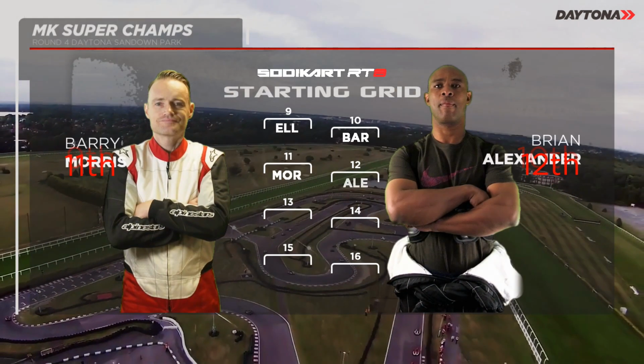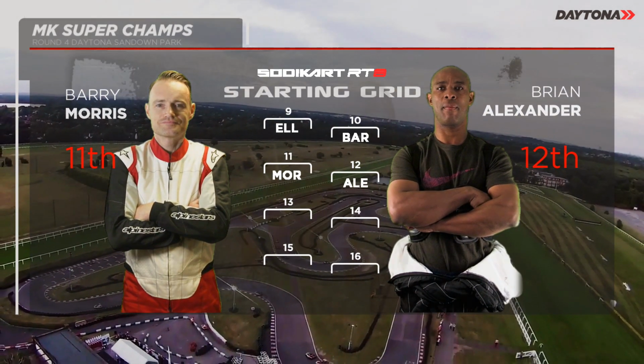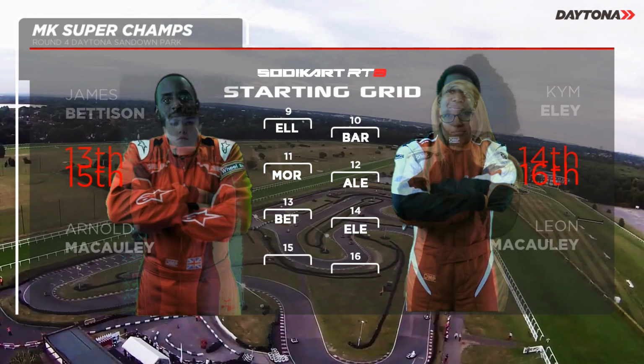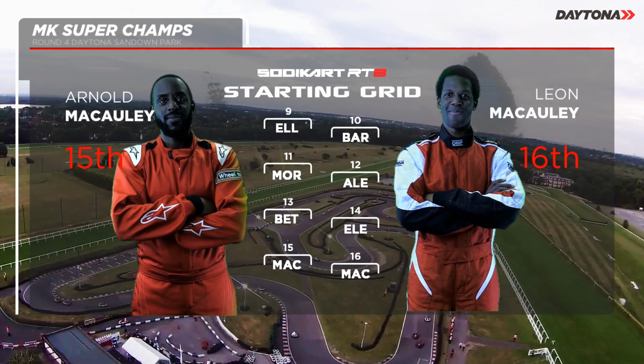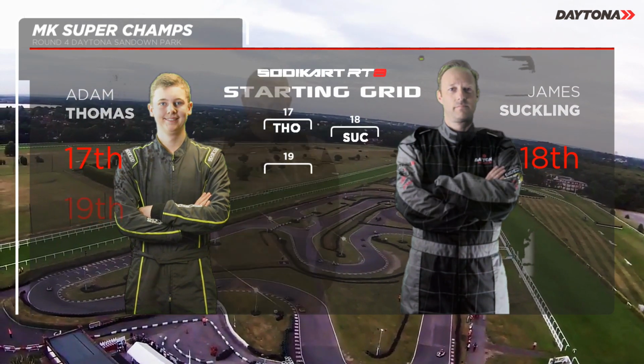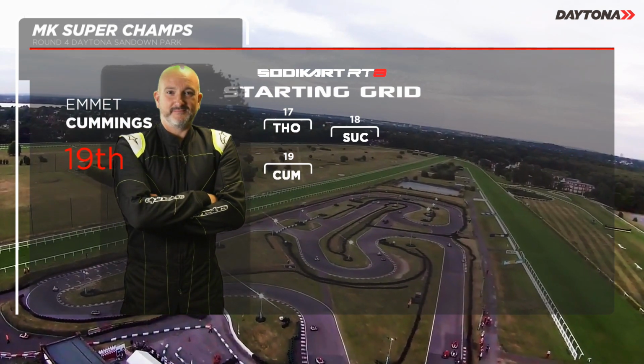And on P11 it's Barry Morris alongside Brian Alexander. Row 7 it's James Bettison alongside Kim Ely. And it's an all Macaulay row 8, Arnold just a whisker in front of Leon. Then it's Adam Thomas in 17th ahead of James Suckling. And rounding out the field it's Emmett Cummings from P19.